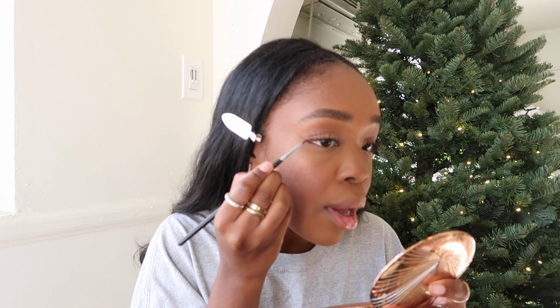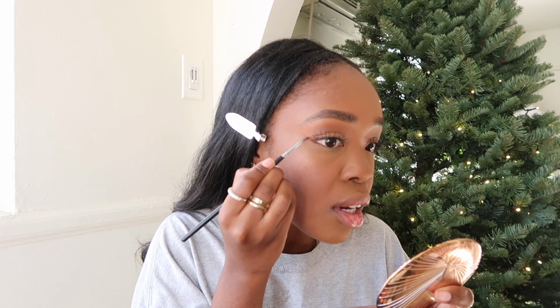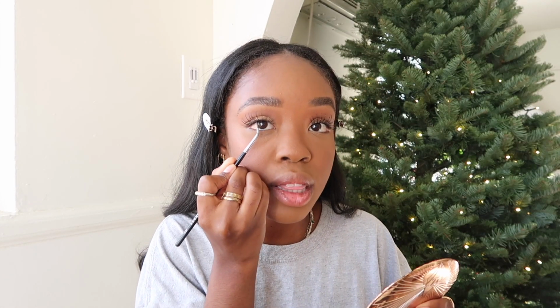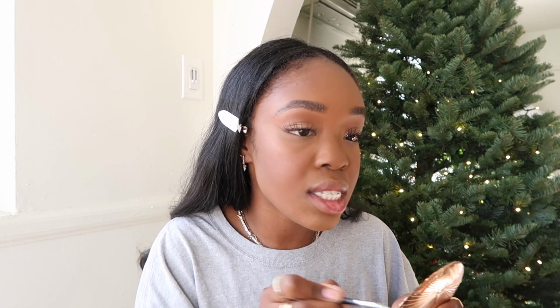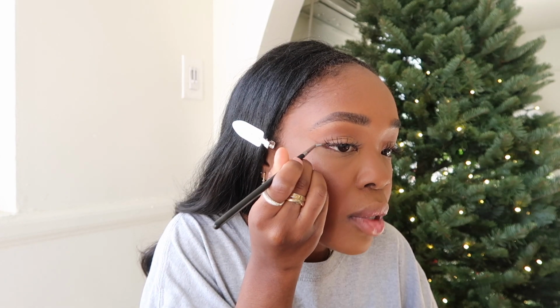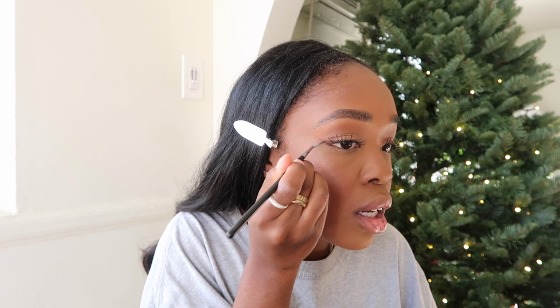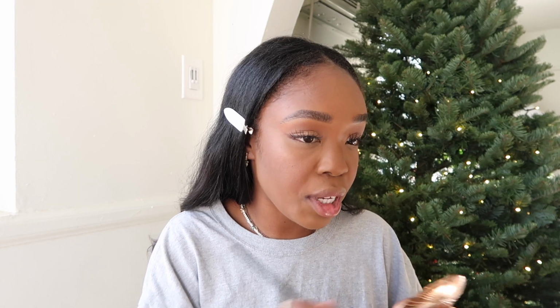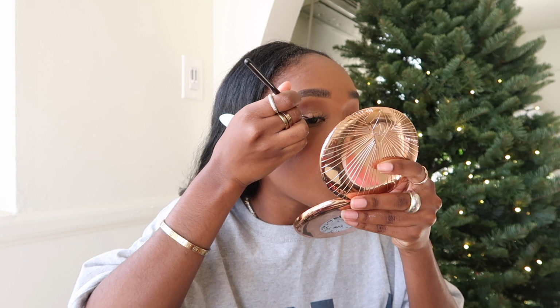And then once you have the line good, I will go back in and fill it in as a triangle. I only go halfway, so I stop right there, the middle of my eye, because it makes it look more almond shaped. I really like that almond shaped eye look. And I find when you only go halfway, it looks so much better. It makes your eyes look bigger.